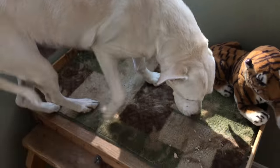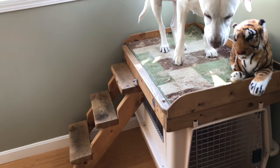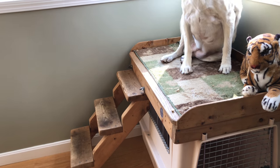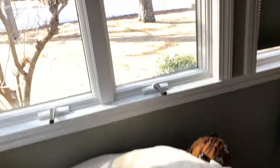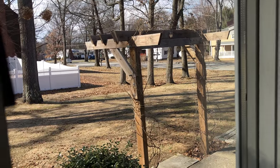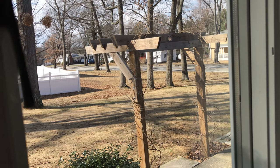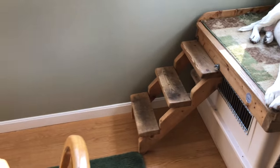Get up, yeah. So this is the crate she used to sleep in as a little pup. And my dad put a little platform on it, put some steps so she could get up. And this is where she chills sometimes. She gets a nice little view outside at the neighbors, at the cars driving by, or at the UPS man. And as you can see, she sometimes has some trouble getting up the steps.